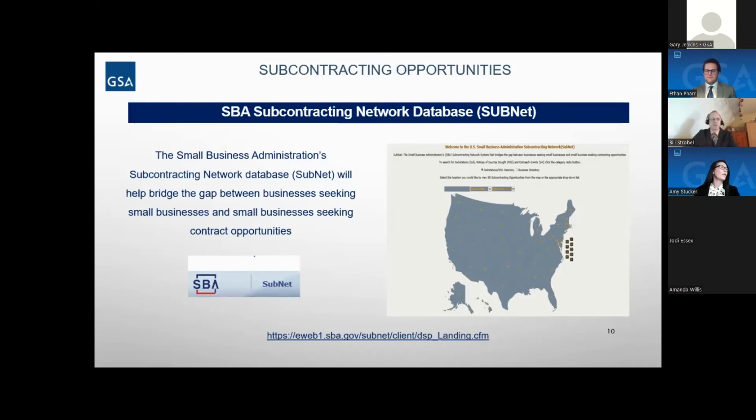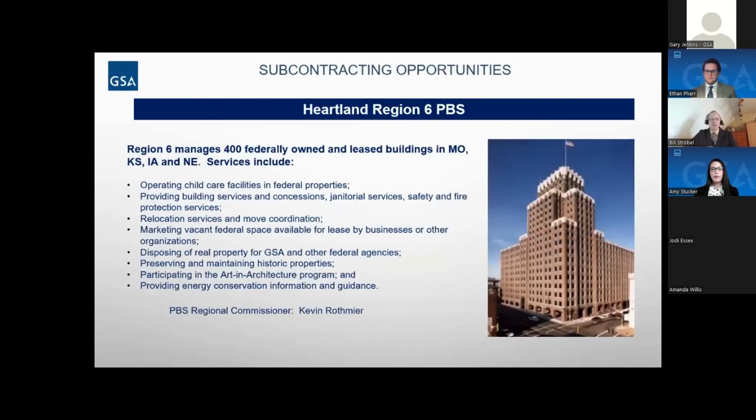As I mentioned on the previous slide, these services include building interior, exterior, and grounds maintenance. Grounds maintenance includes additional services such as lawn maintenance, landscaping, snow and ice removal, and additional services include childcare, preserving historical properties, energy and greening updates, fire and safety, and other services, and much more.